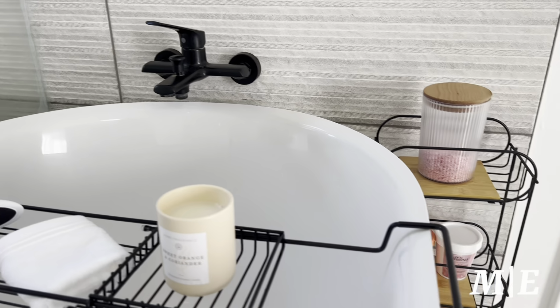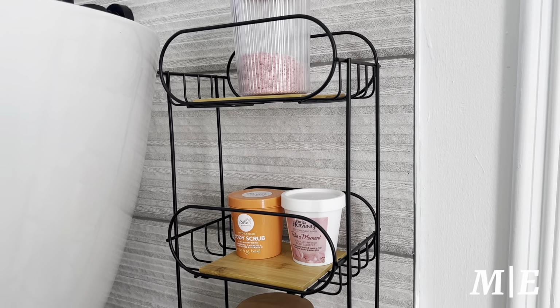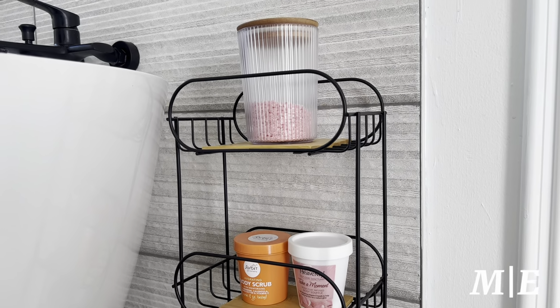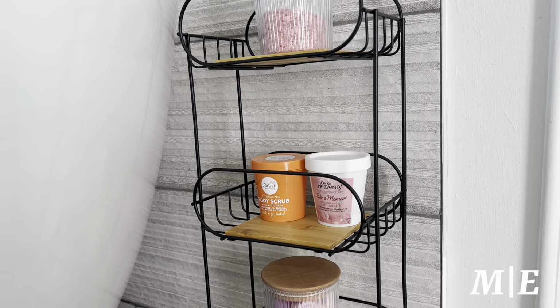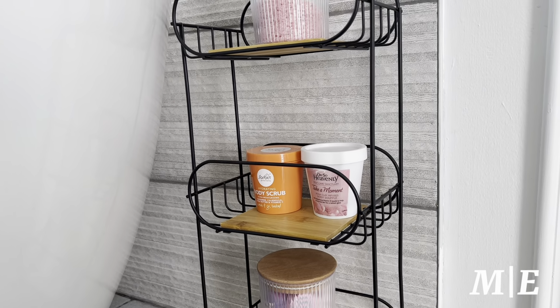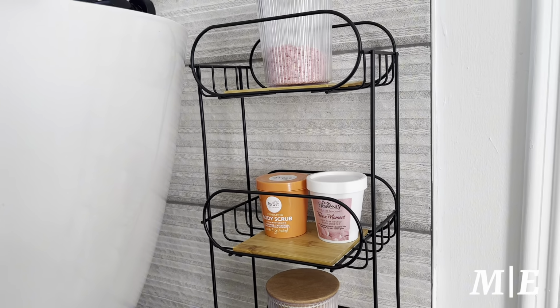And on my right side we just have this bath caddy that I bought at Mr. Price Home, and on it we just have these two containers that I have. Inside this one there is bath salt, and this one has bath bombs inside. And I also have just my body scrubs in the middle.